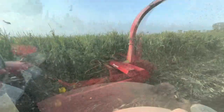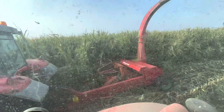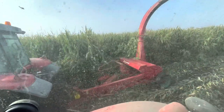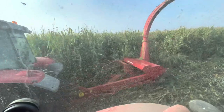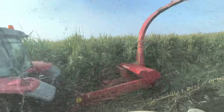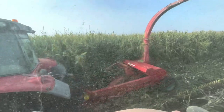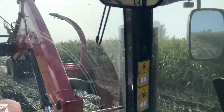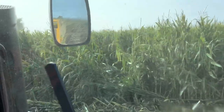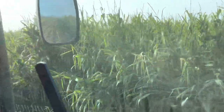I'll show you as we can see there, we're just picking up 1 row because the down maize is all in that next row's over. It's doing a good job, it's picking up most of it. But it doesn't look like it worked this load, so it's just too far leaning over again. We may be able to grab it from the other side as we work our way over.